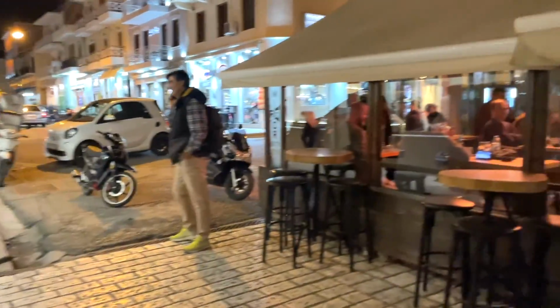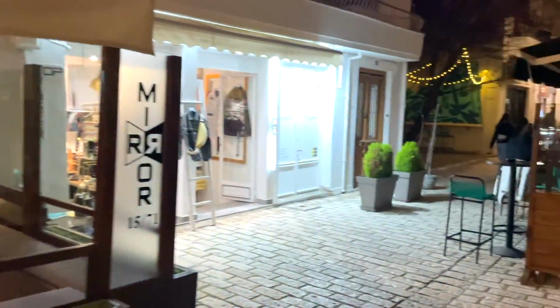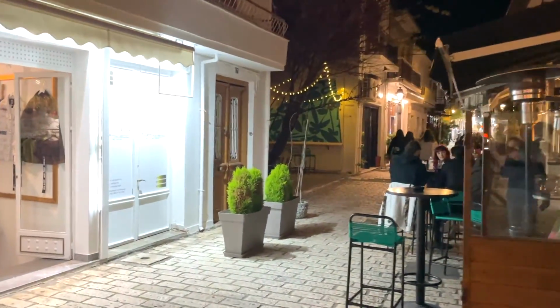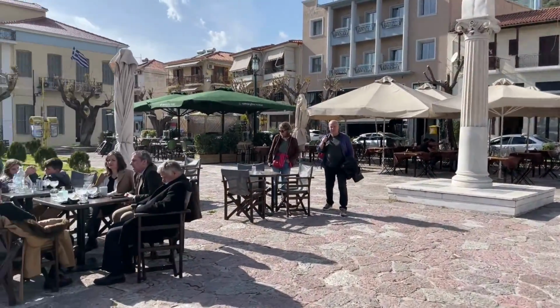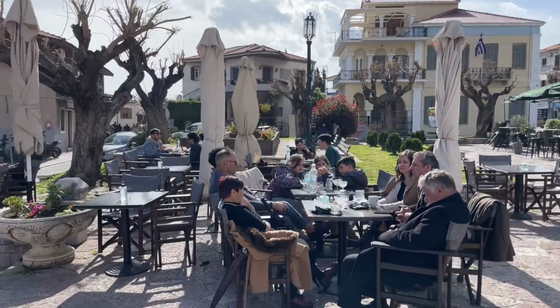We're not talking about the summer. You can imagine in the summer, this place is going to be heaving. But I mentioned the square. Let's go and have a very quick look at the square, which is located just up past the harbour here, because I think it's a lovely square as well.